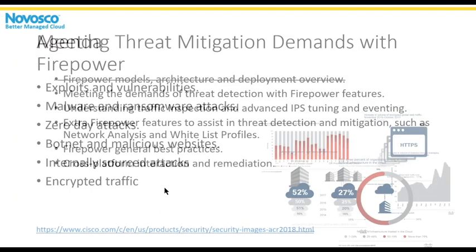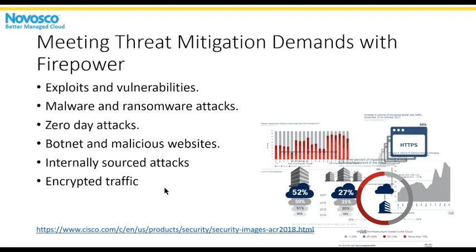So next I'm going to talk about how the Firepower is trying to meet threat mitigation. There's no shortage of statistics and elaborate diagrams. I'm not going to put those standard statistics in this presentation because I find them a bit overused. It's up to the vendors of security products to meet the demands of mitigation, and it's up to us as security professionals to utilize the products to the best of the product's abilities. And the only way to do that is for us to really fully understand what a product can do.